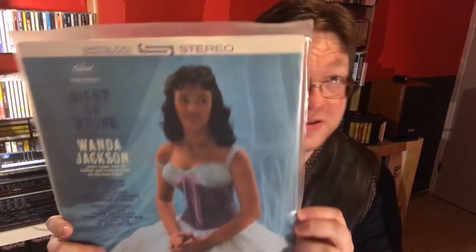Over to another great singer, Wanda Jackson, Right or Wrong. This is from the early 60s, although I think it's a later pressing. It's a Belgian pressing actually, but with some really great songs like Stupid Cupid, Brown Eyed Handsome Man, Right or Wrong, of course. Yeah, and Wanda Jackson is one of the greatest female rock singers of all time.